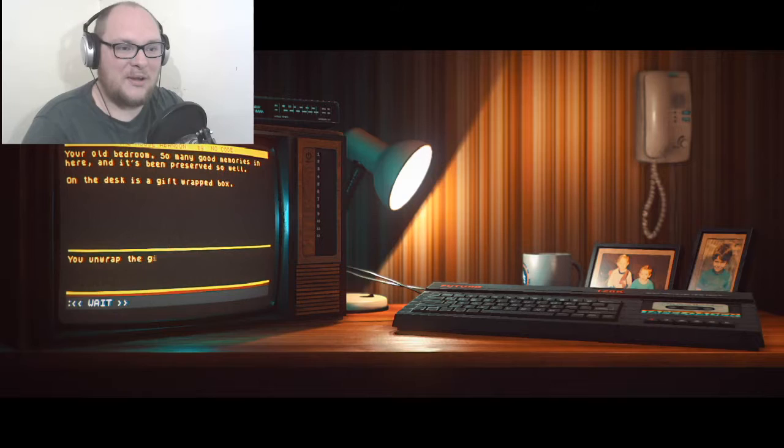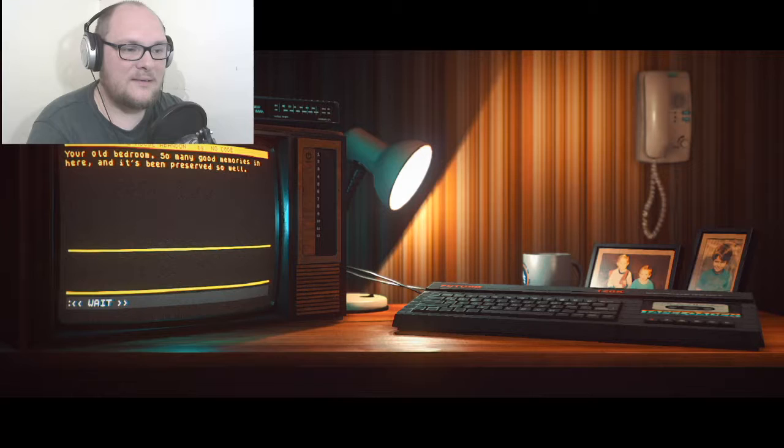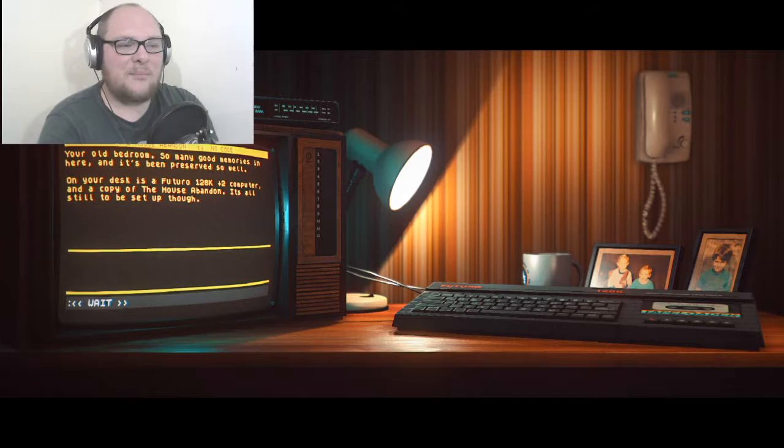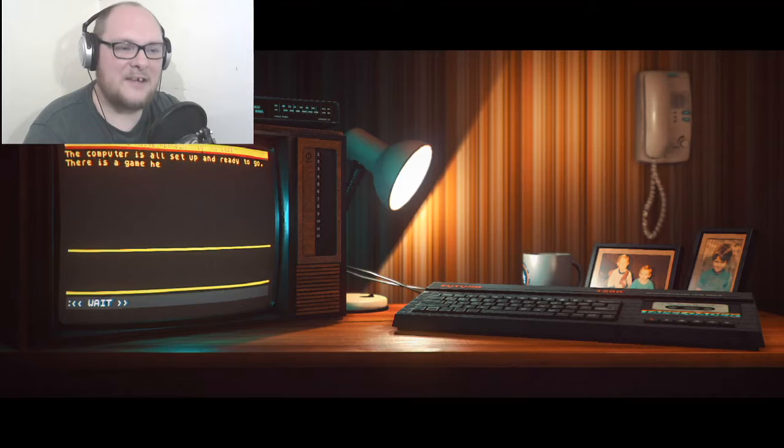You can't believe it. Dad has found your old computer. A Futuro 128K plus 2. It's been preserved well in the attic and it hopefully still works. Your old bedroom. Okay. On your desk is a Futuro 128K plus 2 computer and a copy of The House Abandoned. It's still to be set up. Set up computer. You start to plug in various cables and leads. The computer is all set up and ready to go. There's a game here too.